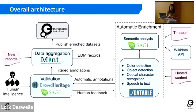Two main tools were used for validation purposes, as Yalan already mentioned. So the Crowd Heritage platform, which you will also have the opportunity today to play a little bit with, and the SAGE enrichment and validation platform. And then the feedback we received from humans is exploited to fine-tune the setup of the automatic enrichment tools if needed, in order to derive better results, and then to apply appropriate filters before publishing the annotations to Europeana.